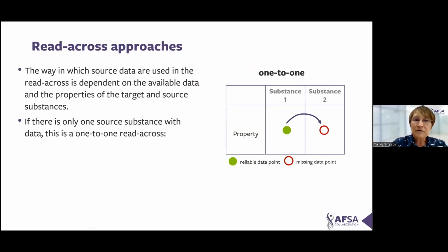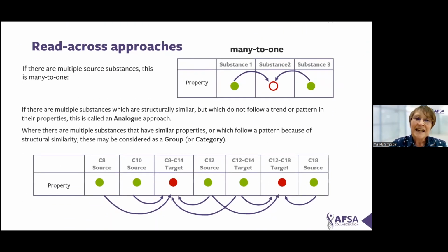So there are several different read-across approaches, and it very much depends on what data is available and the properties and how similar your target and source are to each other. So if there's only one substance that's a suitable source, this is known as a one-to-one read-across. And in that case, the data from the source substance is directly used within, for example, the safety risk assessment of the target. So that's one-to-one. Next slide, please.